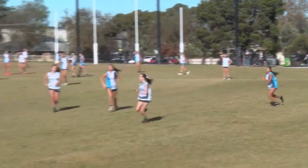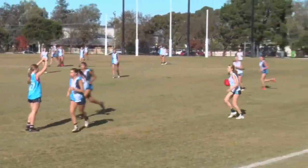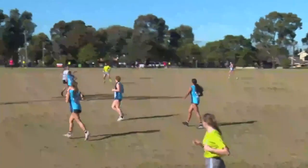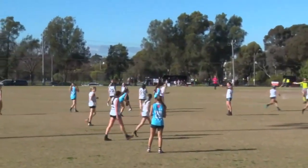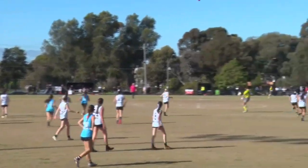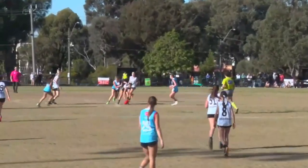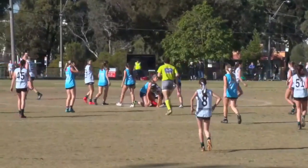So, down the line they go. That's a strong mark there that time. Taken by Amber Smith. She'll go for a run, bring the ball back inboard. And unfortunately, turns it over. Mark has been taken there that time by Ojami. She tried to bring the ball back towards the middle of the ground. And they'll lock that one in.